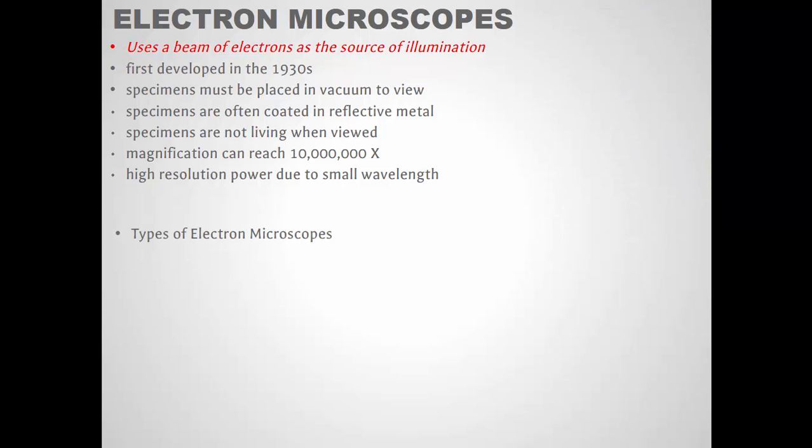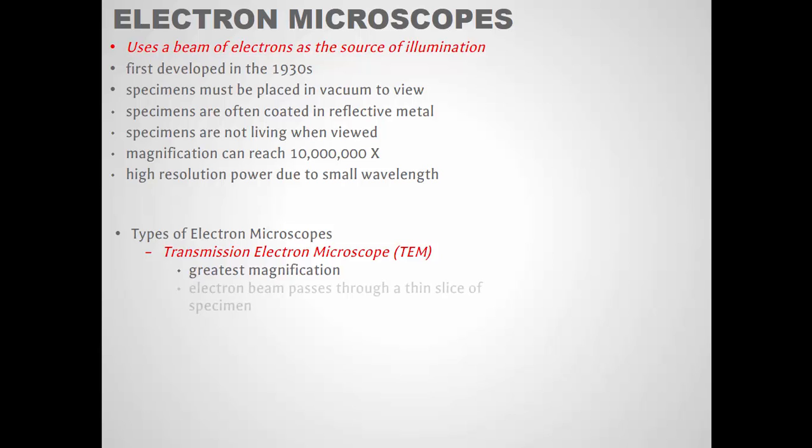There's a couple different types of electron microscopes. There's the transmission electron microscope, the TEM. This is kind of like the compound microscope. Light passes through the specimen to make the image. This is the one that gives the greatest magnification. The electrons travel through a thin slice of the specimen, and then you can see it.